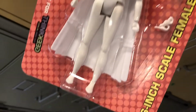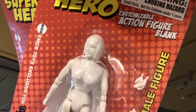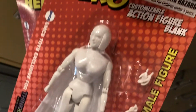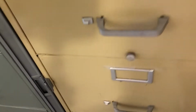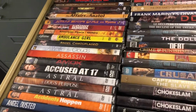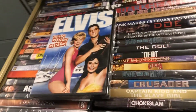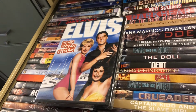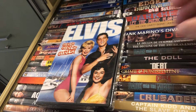Anyway, we sold these 2 for, I think it was $19.99 or 20, might be $22.99. I think they were $11.99 a piece, and they bought 2 of them. I think they were $24. Girls, girls, girls. And it's not Motley Crue. It's an Elvis movie. It's sealed. We paid $1 for it at a pawn shop, and we sold it for $9.